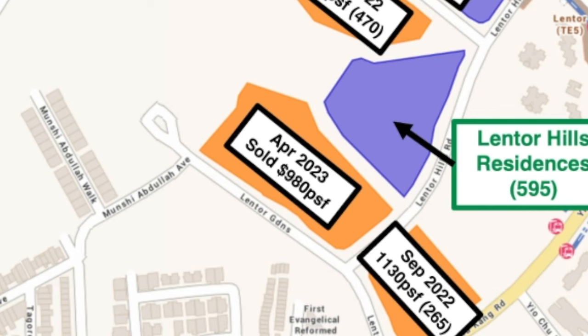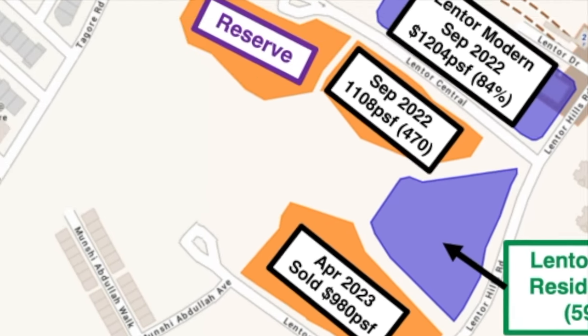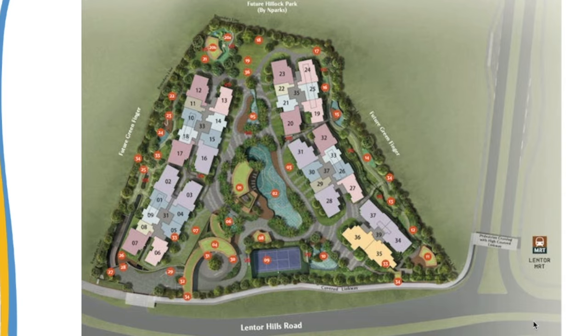And then recently in April, we have shocking news. This plot was sold at 980 per square feet. And then lastly, this is in the reserve list. This is the site plan.